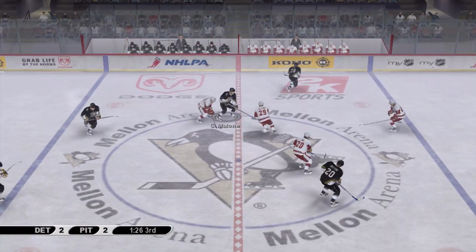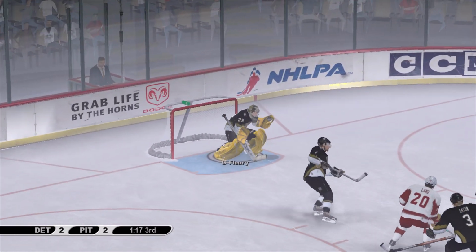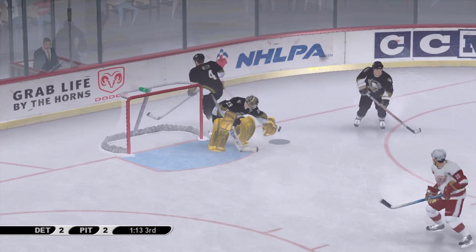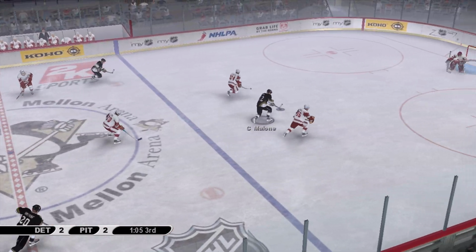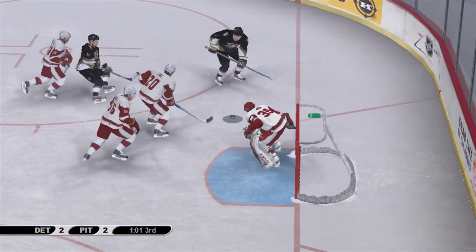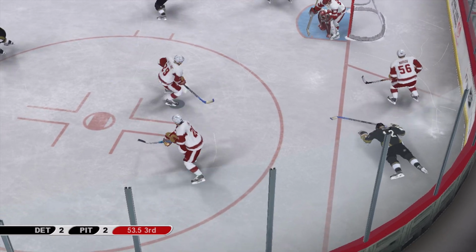Samuelson gets checked at center ice. And he's got a chance. One man back. It's shot. Passes it to the right wing. Malone has it at center ice. Shoots it. Hoshik stops it. He was aiming by the left, but no room.